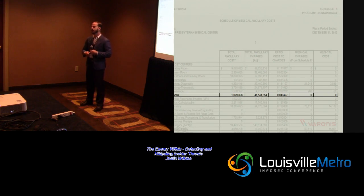Now, if we extrapolate this out, Hollywood Presbyterian Medical Center was under attack for about 10 days, and they had to resort to pen and paper, manual record entry, communication. That's $1 million just in lost revenue from the CT scanner alone. This isn't taking into account recovery efforts, loss of efficiencies for the business, or other services the hospital simply couldn't provide because they were inundated by ransomware.